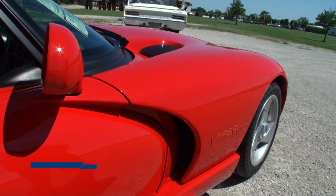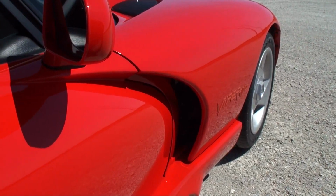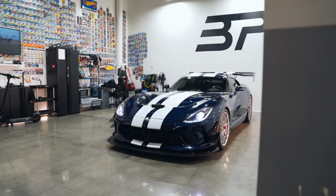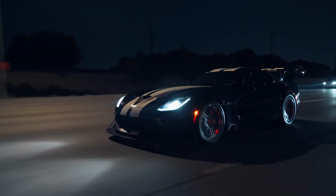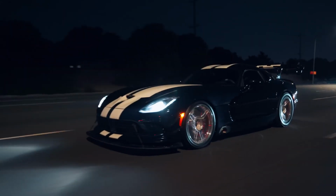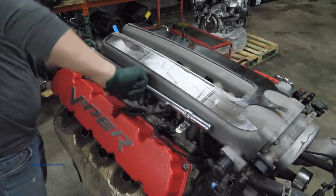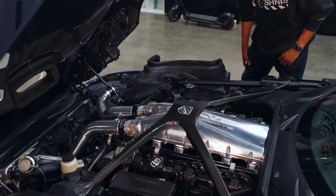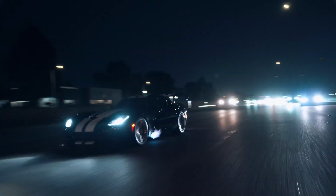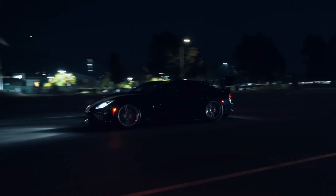400 horsepower and 465 pound-feet of torque made sure no one could ignore it. However, Dodge wasn't about to settle. They had a reputation to uphold, and the Viper had to keep pushing the boundaries. By 2008, the V10 had evolved into something even more monstrous. Engineers expanded its displacement to 8.4 liters, making it one of the largest naturally aspirated engines in production.